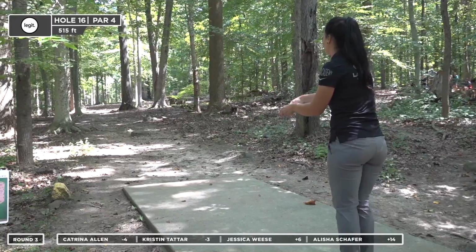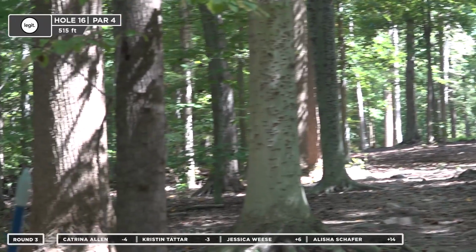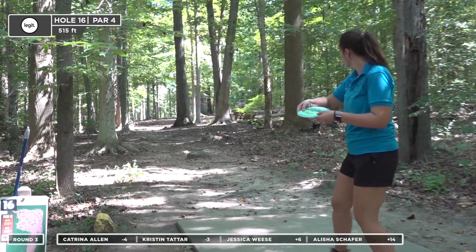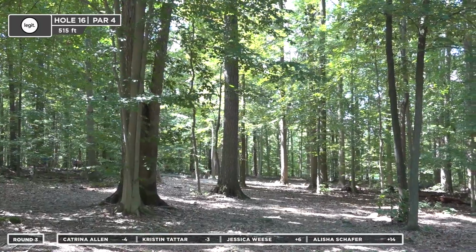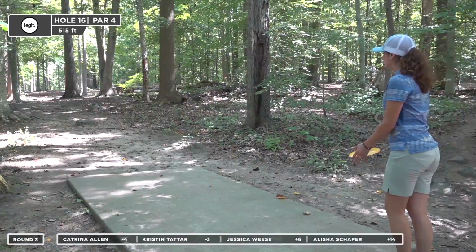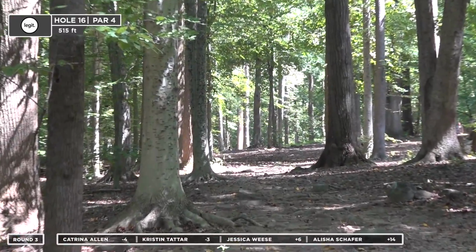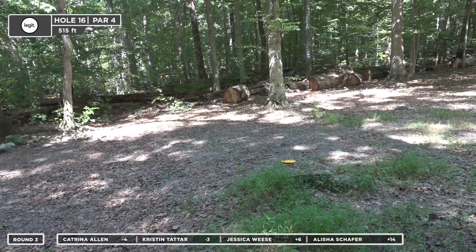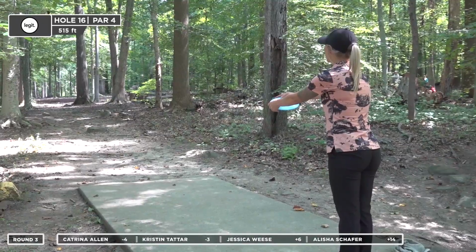Here's Kristin. She's maybe got a little bit of momentum, coming off the birdie on 15 and managed to pick up 2 strokes on 15 as she has trimmed that lead to just a single stroke between her and Kat. ESP Thrasher coming in for Alisha. And I believe that's the Vulcan we've seen a few times by Jessica Weese, and really just a perfect shot. That's exactly what you're trying to do.